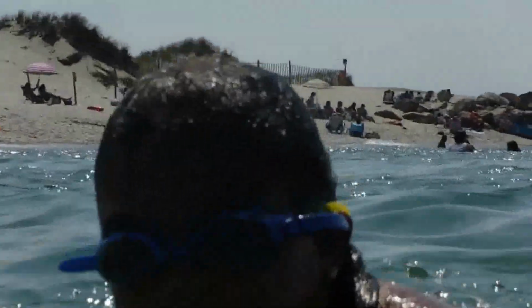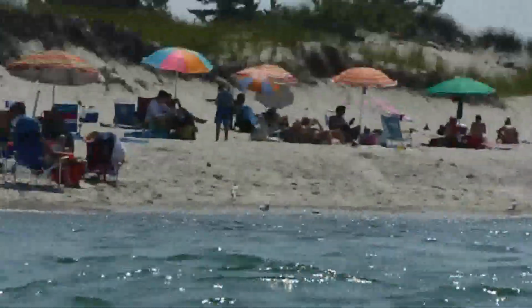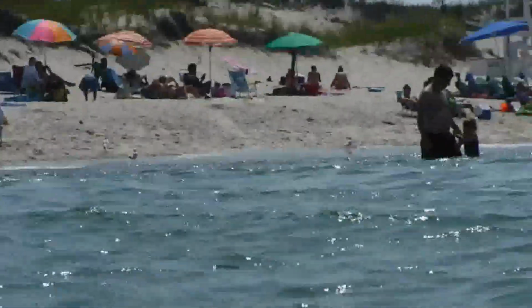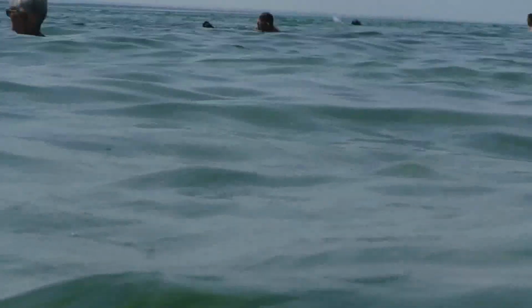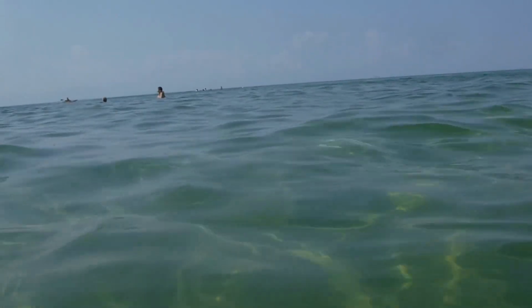Where the heck are the lifeguards here? The beach. You come onto the beach right over there. That's where you come onto the beach. You come up on the big hill. And before, when you last saw us, all this area right here was all sand. And now, as you can see, it's all water because the tide comes in.